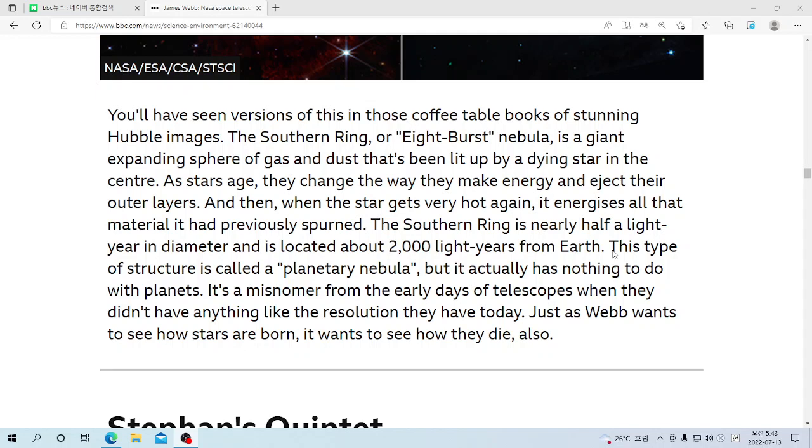This type of structure is called a planetary nebula, but it actually has nothing to do with the planets. It's a misnomer from the early days of telescopes, when they didn't have anything like the resolution they have today. Just as Webb wants to see how stars are born, it wants to see how they die also.